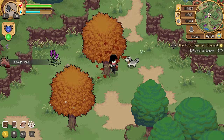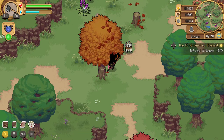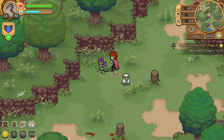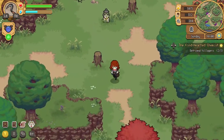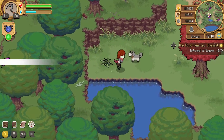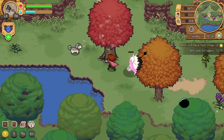Got him before he even charged. I am getting a lot of these savage mains because I have to get rid of that guy in order to actually get stuff. So I wonder if there's a potion where I can just churn out a bunch of the stuff using the savage main. There we go.